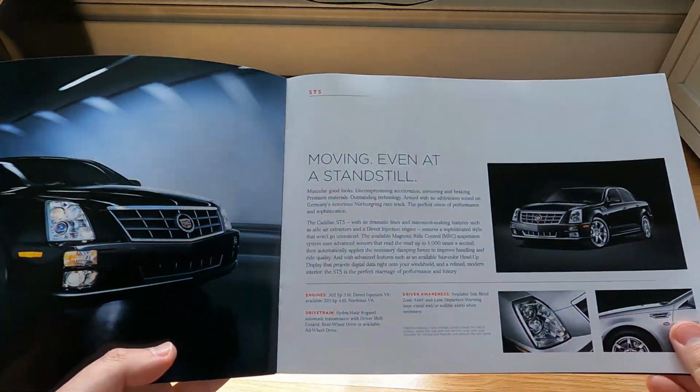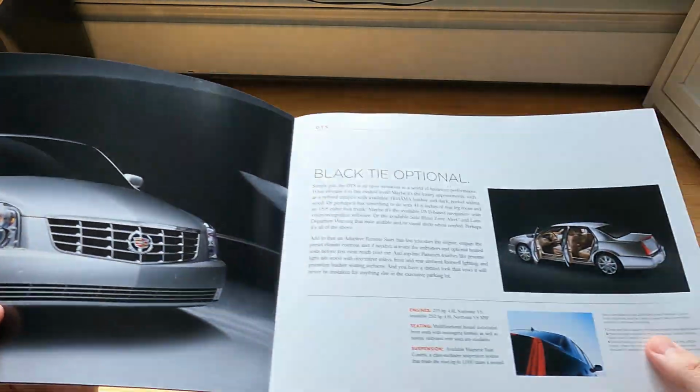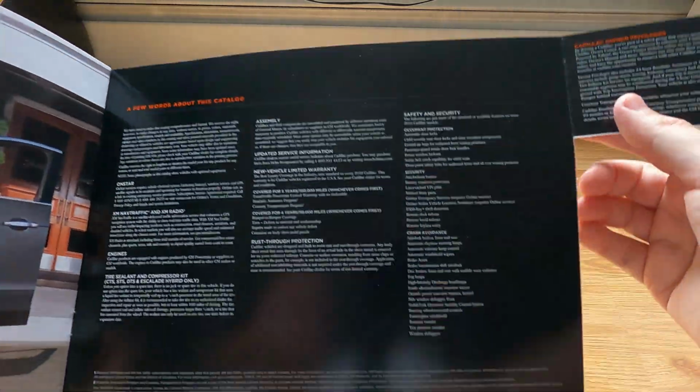Got the STS again. Got the DTS again. And the same lady again. And then here I must have torn away the card and sent it in for more brochures.